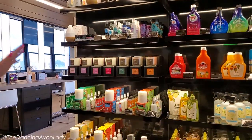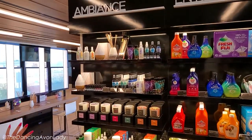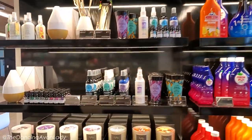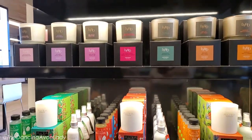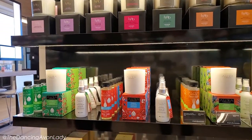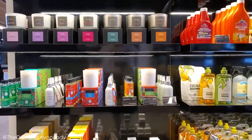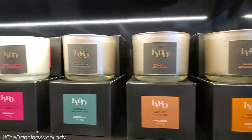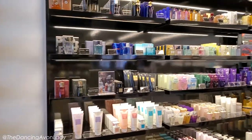And then this is our favorite spot, the ambiance, the whole set the mood section. So Aura is also Fruit and Passion and is not necessarily sold on Avon.ca, but maybe will be in the future. And of course, the new candles are here as well. You want to give them a whiff? The pumpkin. You just want to be ready for fall.